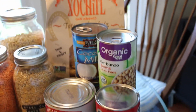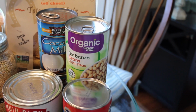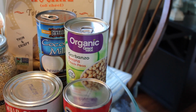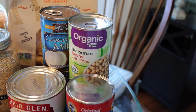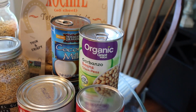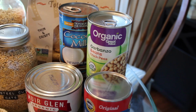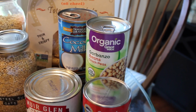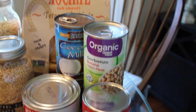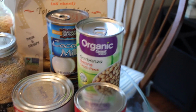Personally, I do purchase things in cans. I eventually would like to purchase beans and things like that dry, but I just don't have the space to do so right now. I currently share a kitchen with my parents, so there's 4 of us sharing a small kitchen and a small fridge and a small pantry. So I don't have the space to store and make large batches of dried beans yet. But eventually that is the goal when I have my own space to store those types of things.